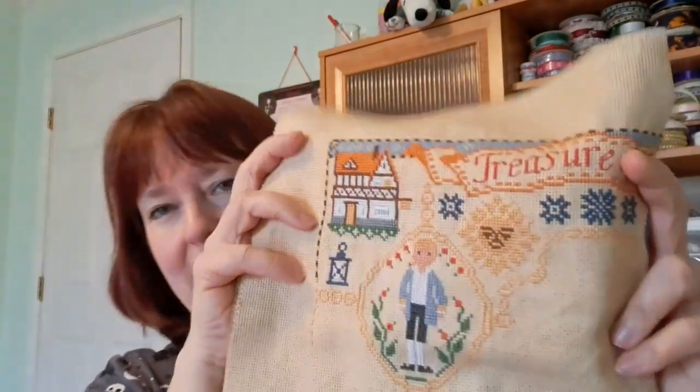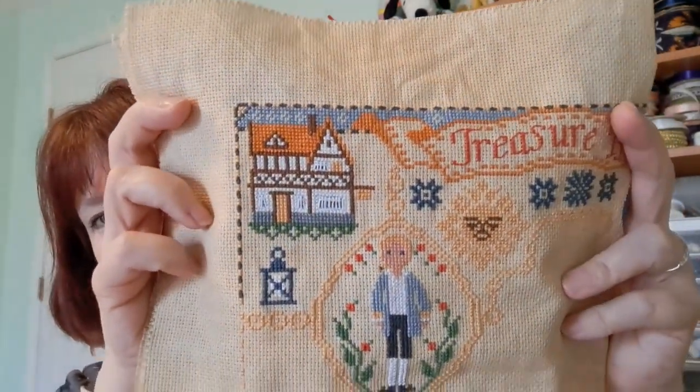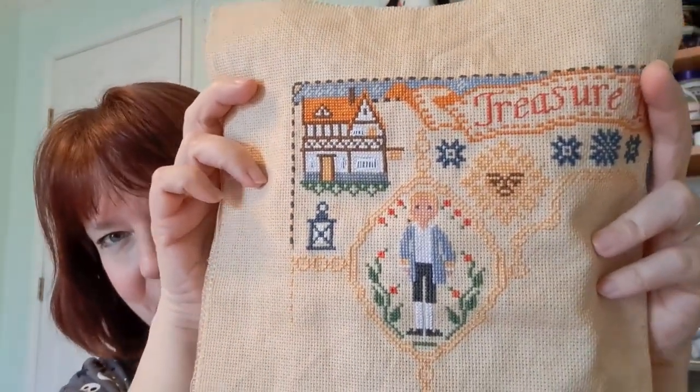Now this is being stitched on a 16 count Aida that I have tea-dyed myself. I just wanted an aged look to it, so I just tea-dyed it. But that is my progress on Treasure Island. Hopefully the next guy I stitch will not be such a hassle. It should not have taken me 2 days to stitch that guy, but it did. It is very sad.